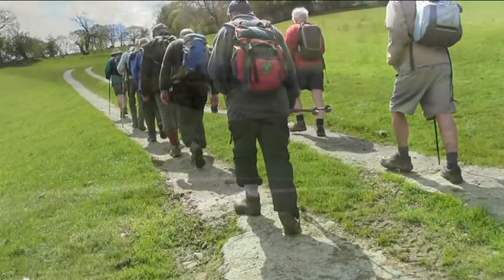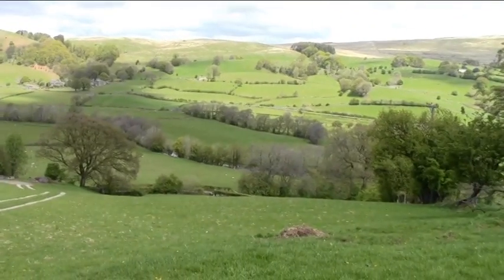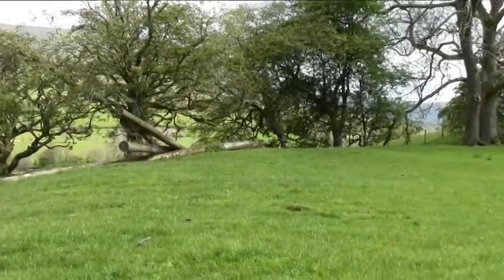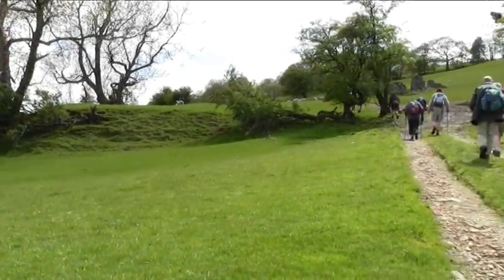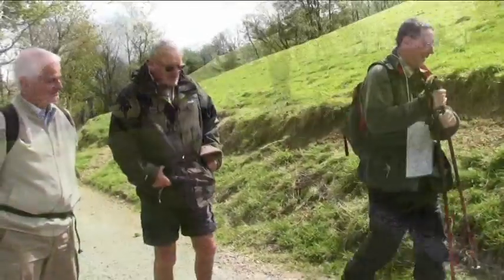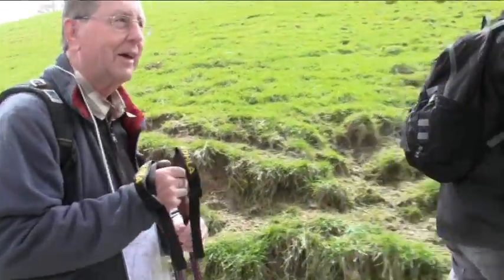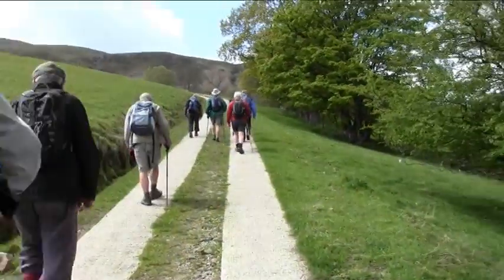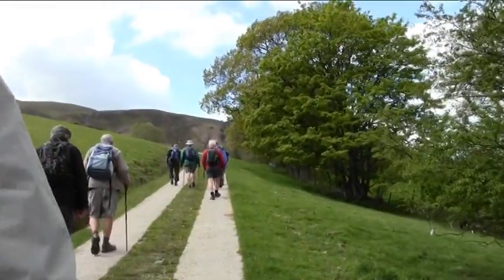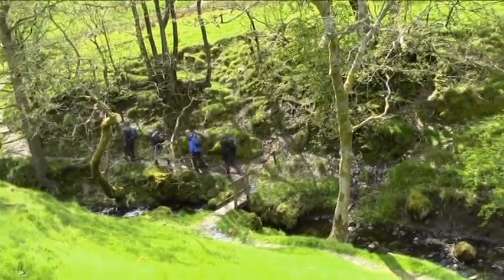This is the climb up the hill. I've gone part way up it and looking down over the fells into the valleys there. Just had a bit of a break there, yeah. And off we go again. It was just a rest, we're waiting for the stragglers like me to get up.